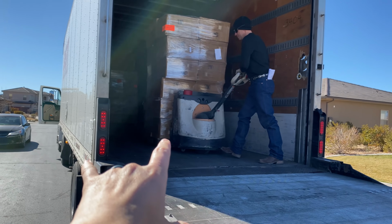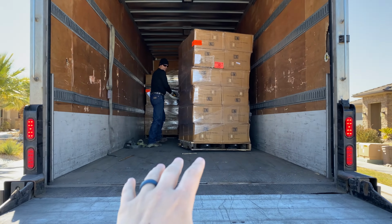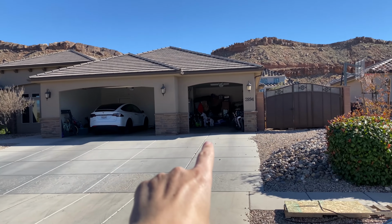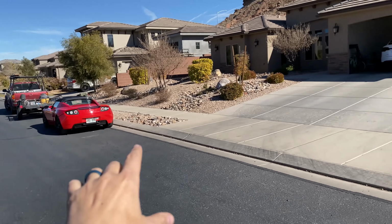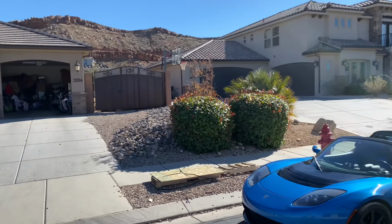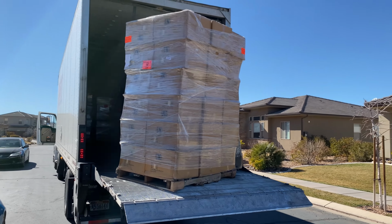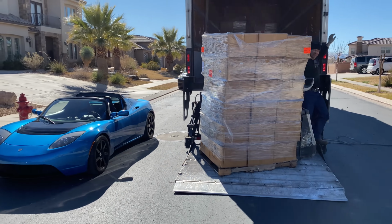Here we are. These are the bottles. They've all arrived. Finally, we made 3,000 water bottles, and somehow we need to fit them in our garage. So we moved out this Roadster. We moved out that Roadster, and hopefully it's enough space. This is one of four giant pallets. Oh my gosh, that is a lot. It's happening. Here we are.